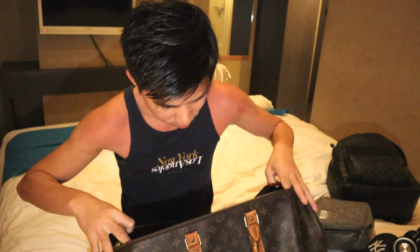And yeah, I have my extra toiletry stuff in here. So, yung laman ng aking bag.